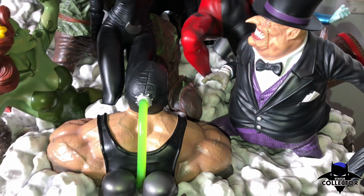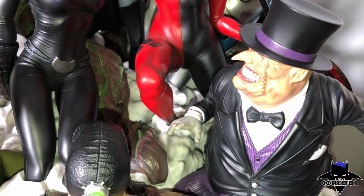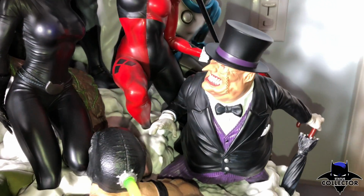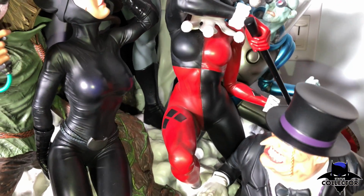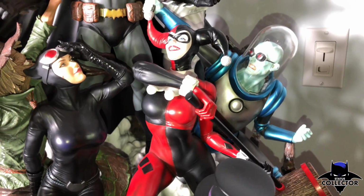Bane, some people love Bane there. Some people absolutely hate him there, and maybe a little bit undersized as well. But he does look really good. Very well painted. This whole statue looks very, very well painted, in my opinion. And we have a Penguin. We've been asking for a Penguin for so long, and XM Studios delivered with a great Penguin. I absolutely love that classic looking Penguin there.